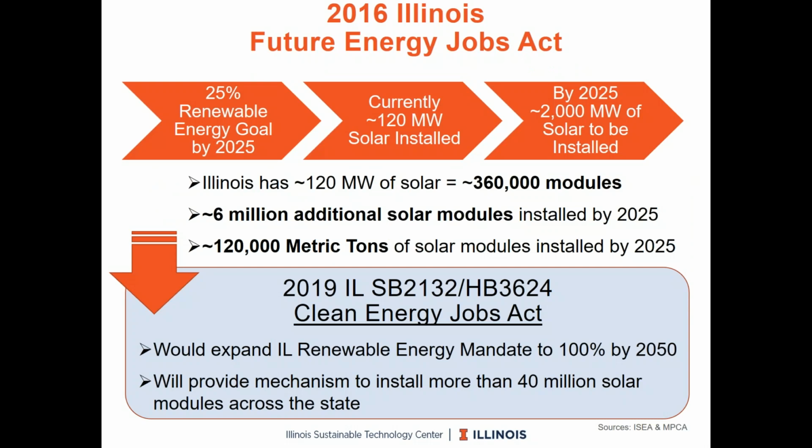At ISTC, we began to really think about how this can impact our state as we saw the passing of the 2016 Illinois Future Energy Jobs Act. In 2017, we wanted to address this issue, which establishes 25% energy generation from renewable energy within the state by 2025. We'll see additional requirements as this act moves along, and more than likely see more than 2,000 megawatts of solar installed in the state.